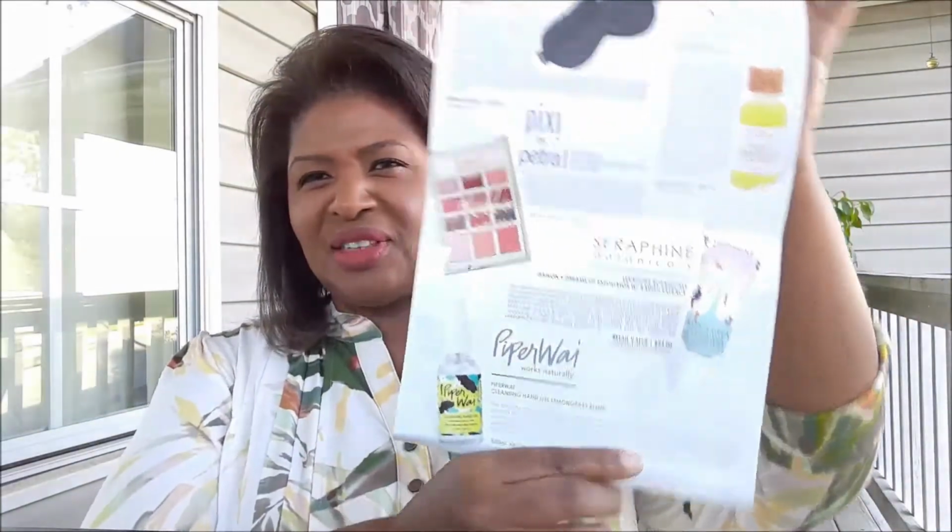And Kinder Beauty Box is $25 a month. And everything they send is vegan, cruelty-free, free of all kinds of bad ingredients. It's owned by 2 women and 1 man. And they source products that are natural and healthy and all that stuff. Okay, so it comes with a card. This is the card with everything in here.